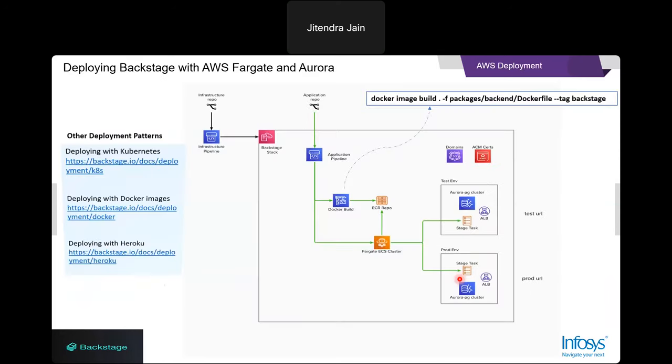We move forward quickly. I think we are moving towards the end, guys. Hope you are getting some idea about Backstage. Now, if you remember, I talked about one of the Backstage examples about deployment. This is an example of how to deploy Backstage with AWS Fargate, and typically Fargate and ECR.